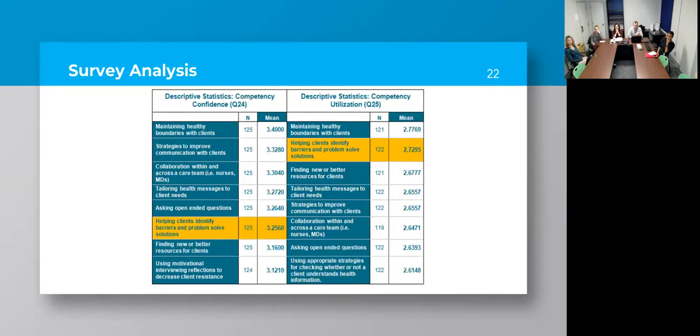And then on the right side of the table there, we see the utilization or frequency. So how often are you using said competency in your daily role? And again, they're descending from highest to lowest average. And this gave us an interesting look at what's highlighted here: things that were relatively high on utilization but noticeably lower on confidence. So there are items that the PNTC wanted to know about, where folks are saying they're using the competency of helping clients identify barriers and problem solve solutions, but they're a little bit less confident.